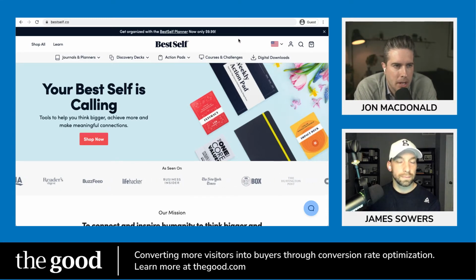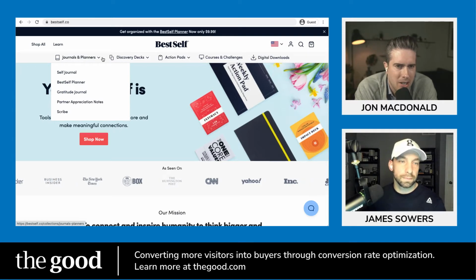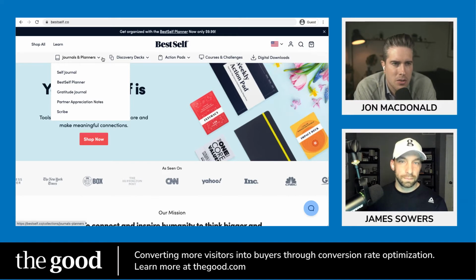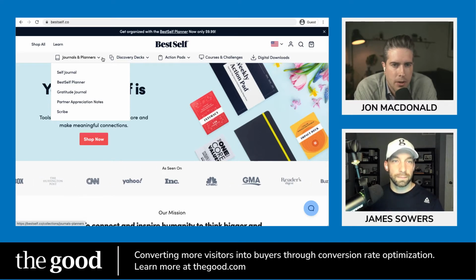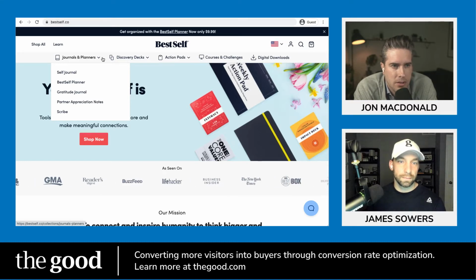They've done an amazing job on that navigation of laying out the categories of products instead of focusing on themselves. So many brands focus on themselves in their navigation with About Us and Press and all these other things that consumers aren't interested in. People are coming to your site to solve their pain or need, and that's really it. They don't care what you want me to know about the brand up front. I want to know, do they have a product that can solve my pain or need? And this navigation quickly says that they sell journals and planners, discovery decks, etc.